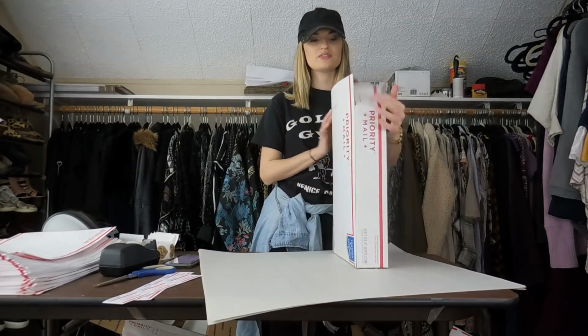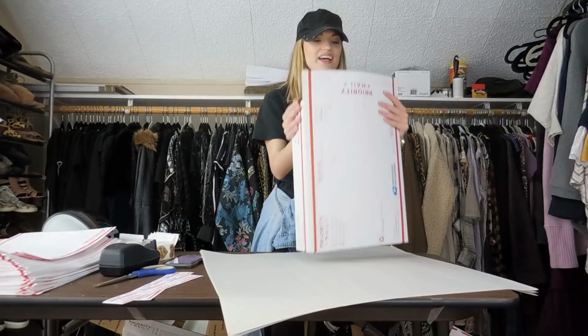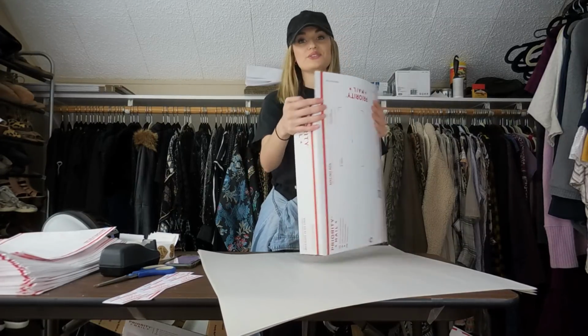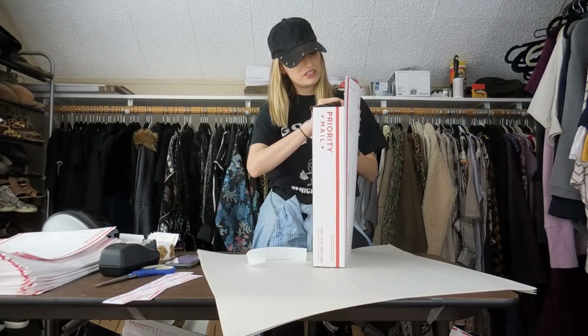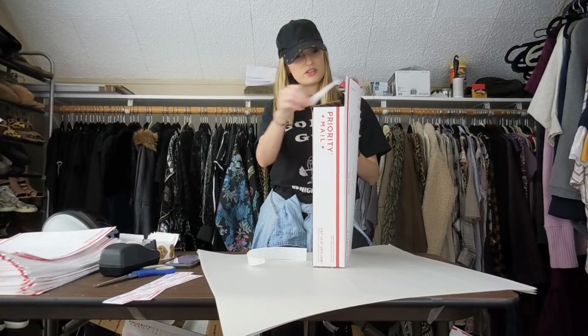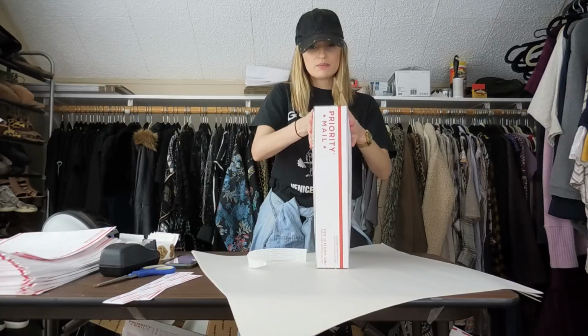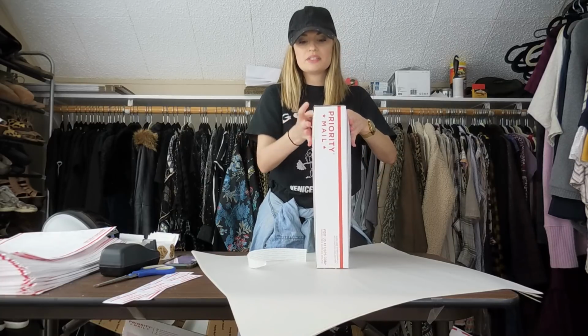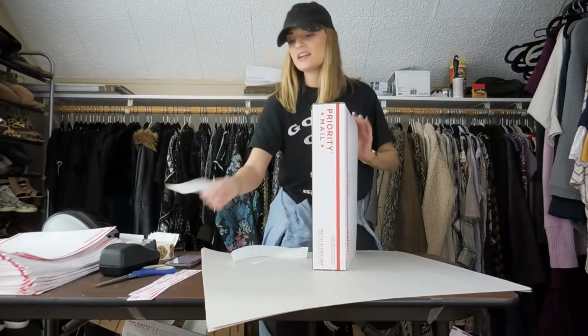I'm trying to not use the big box on this because I only have 2 left. I need to order some more, and I have bundles that need to go in those 2 big boxes. So I'm just trying to make do with what I have right now. I feel so disorganized. I've kind of slacked on keeping my shipping supplies updated, and I've just been kind of all over the place.